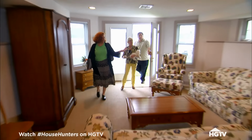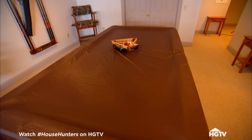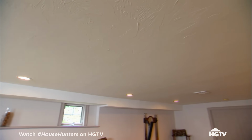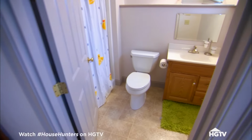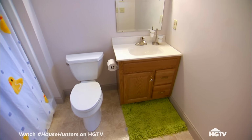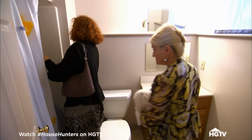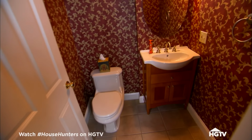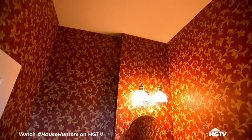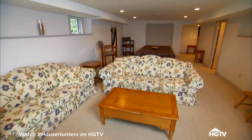So this is a great lower level family room. Be a man cave for you. I like the pool table, but look at the low ceilings. Yeah, I'm not crazy about the low ceilings, but I do see something wonderful. It's a 3/4 bath, so very nice. Kids coming in from the water can just come right in here rather than tracking everything through the rest of the house. Up on the main floor is another bathroom. Wallpaper? Who does wallpaper today? I know it's the wallpaper, but look at the tall ceilings, though. I like that.